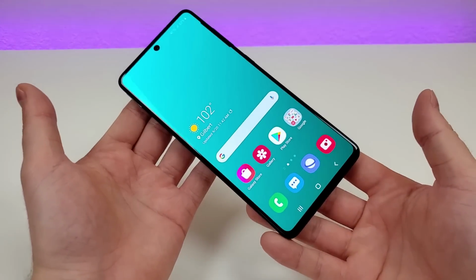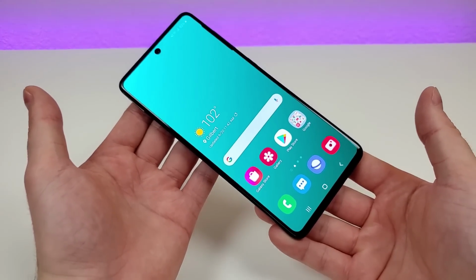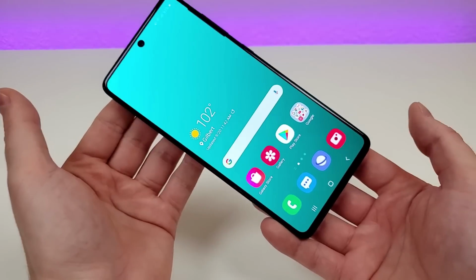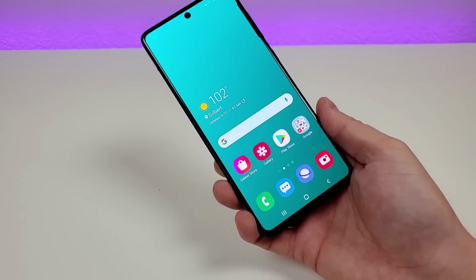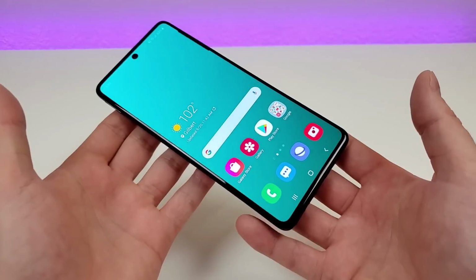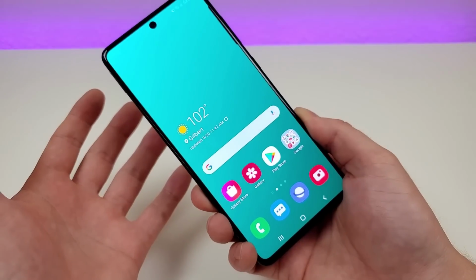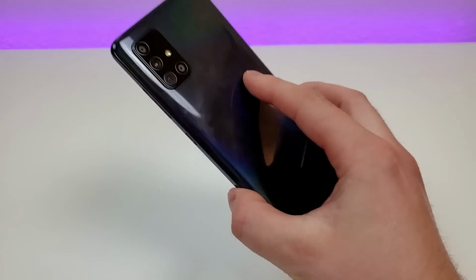Hi everyone, this is Kevin here, and this is the Samsung Galaxy A71. Now this phone was launched in January of 2020, so at this point, now that we're in late September, the phone is roughly 9 months old. Typically, with smartphones, after about 9 months, phones kind of become irrelevant. But for the A71, things have certainly not played out that way. This phone was a great option when it was first launched, and still, even now, later in 2020, this phone is a very good option.